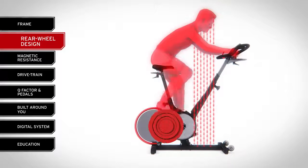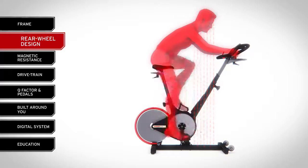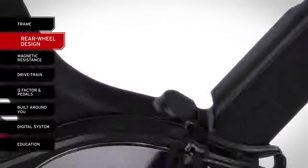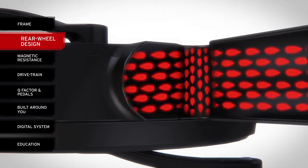By transferring the wheel to the rear, we removed the bike's vulnerable mechanisms from the sweat zone, ensuring that the M3i is more reliable, easier to clean, and better protected from contaminants and corrosion. For further protection, the M3i frame also includes an angled channel that flows excess fluid away from the bike's drivetrain.